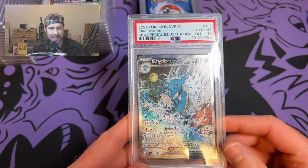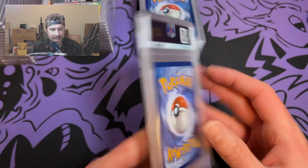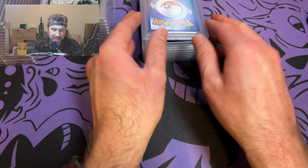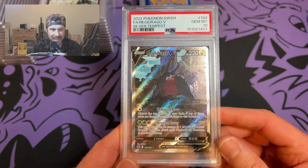Another Kingdra EX got a 10. Fantastic. We already went through that. This again was a nice clean copy, I believe. Yeah, corners look really good on this too. Well centered, clean. Next up, Regidrago V got a 10.